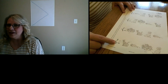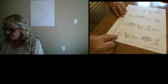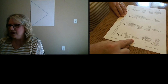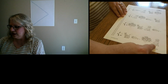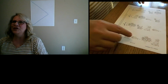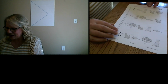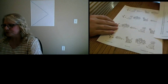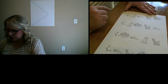Last row. Ready? First picture, cat, mouse, tree, dog. Oh, that was outstanding. That was absolutely outstanding. Now, if you'll flip it over to the back, let's do our next row.